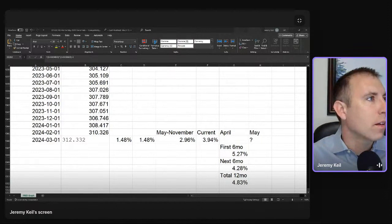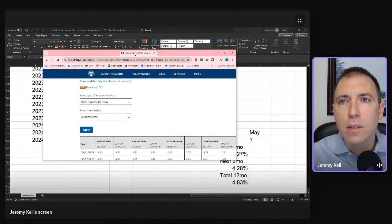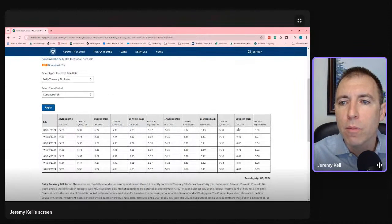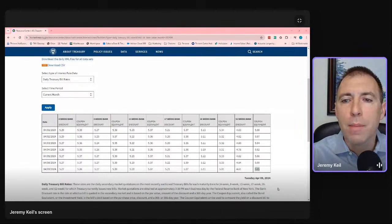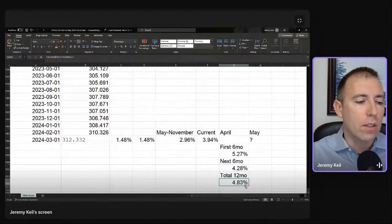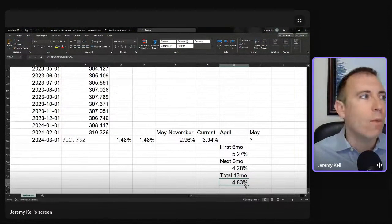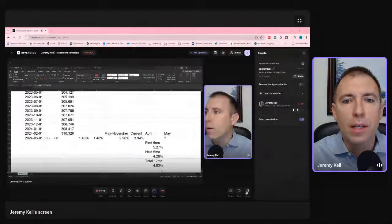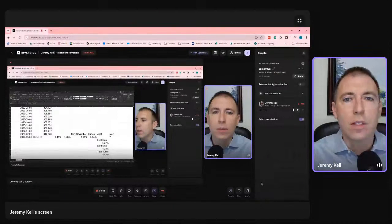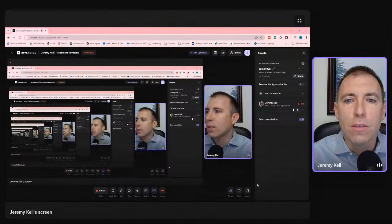You take a look here at, let's see here, I've got it up here, the treasuries. I mean, an I-bond is basically a 12-month investment with the government. You can get a 12-month treasury bill for 5.05. You can get the I-bond for 4.83. So yes, it's a little lower. At the same time, you've got 1.3% locked in for quite a long time. So it's a nice situation for you there. So that's the I-bond rate.